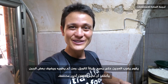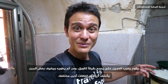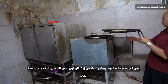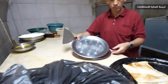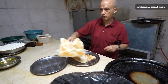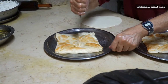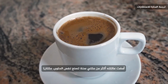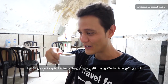So he really slaps out the dough until it's paper thin, and then he folds it over, and then he adds in some cheese, and I think he has another couple of variations as well, and then he folds it up, he bakes it, puts on a little bit of olive oil, and it's really amazing to watch him make this art. His family has been here for over 200 years making the same dessert. 200 years. And ours should be coming out of the oven very quickly, but starting with a cup of coffee.